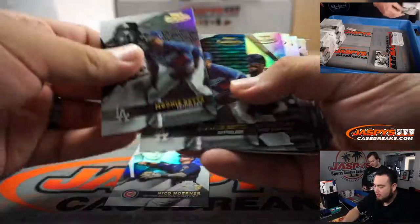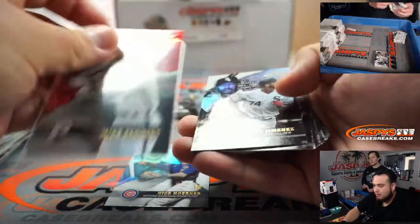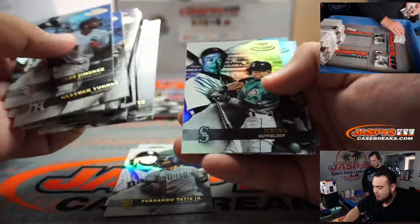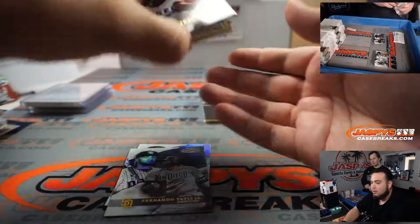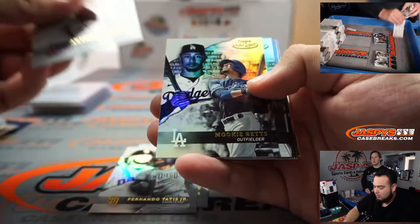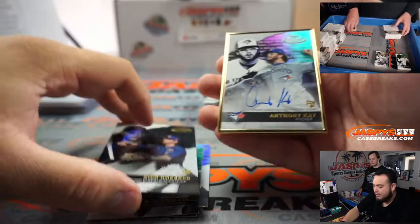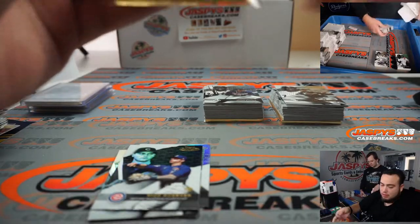Got Mookie, Nico. We got a Mike Schmidt to 50. Fernando Tatis. Nico, and behind Nico is an Anthony K. Framed rookie auto, Toronto Blue Jays, going to Kevin.